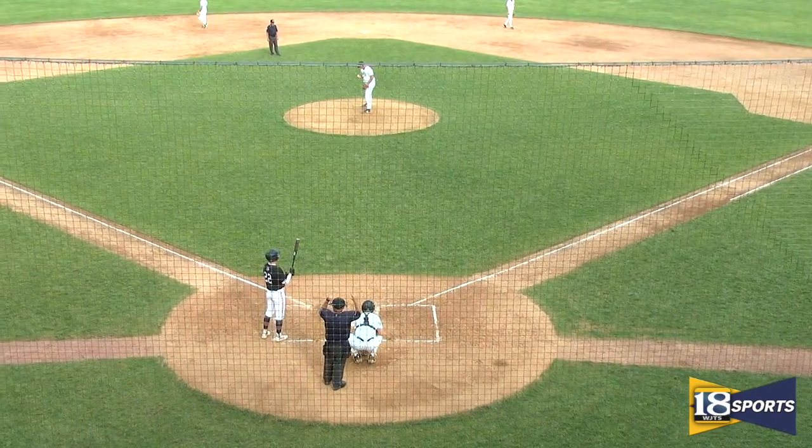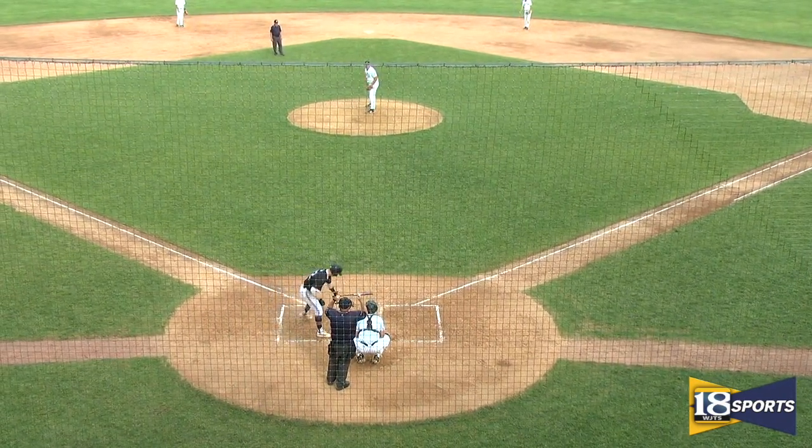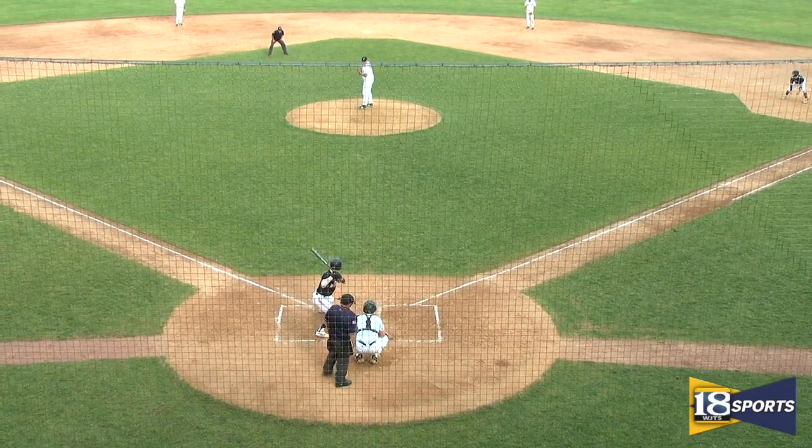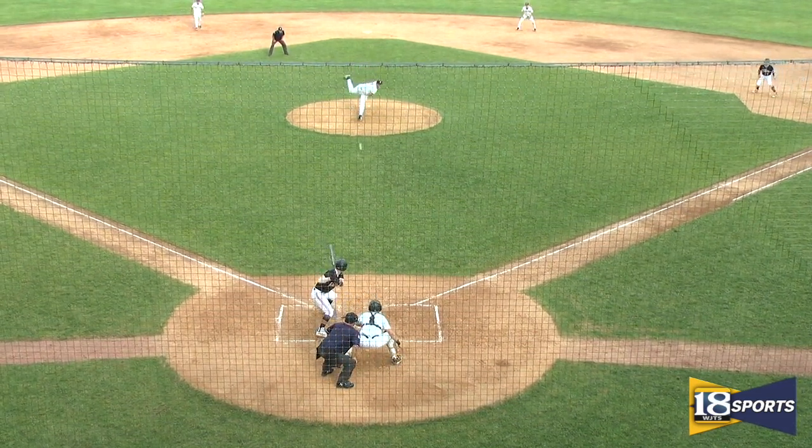Raiders go back into the Pocket Athletic Conference their next time out on Tuesday. They'll head to Herman Salmon Field in Boonville to take on the Pioneers.